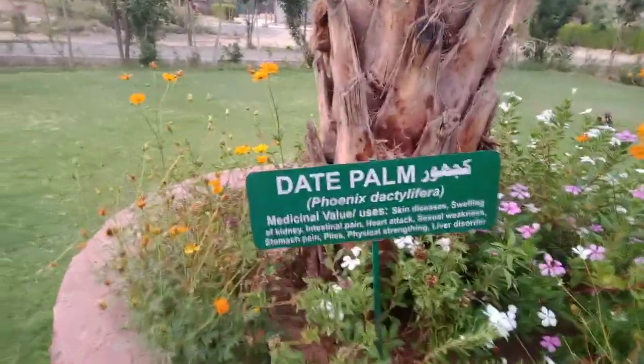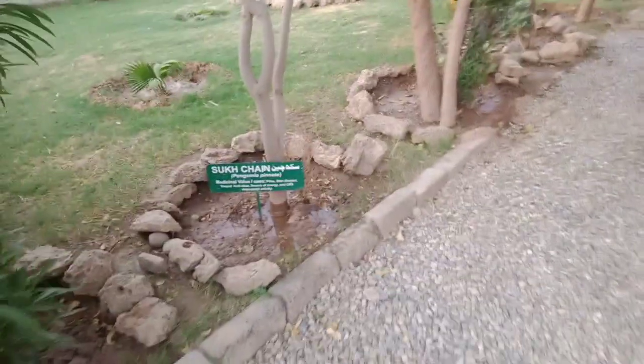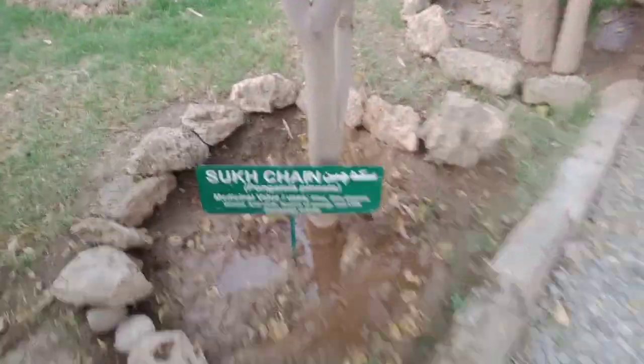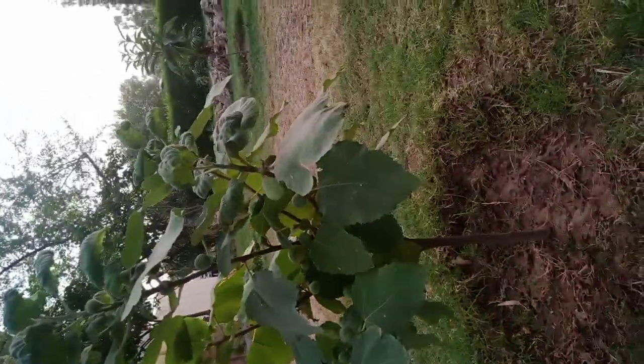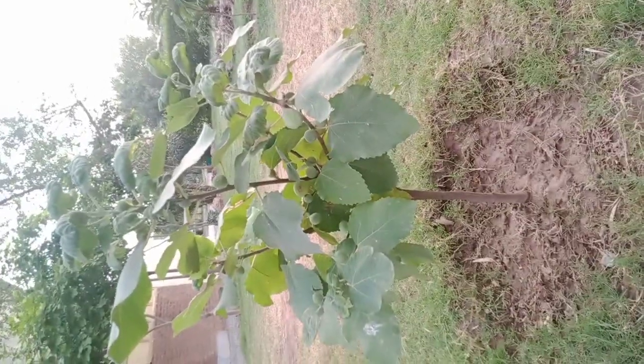This date palm, another beautiful plant which is called sokh chen. You can see the medicinal and its botanical name. This fig plant, it's quite short because it has got less height, but its fruits are quite heavy. The fruits are hanging, so high fruits.